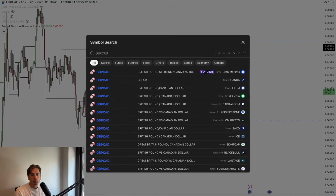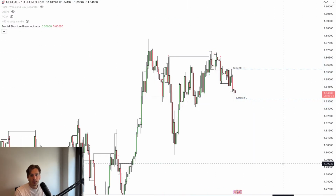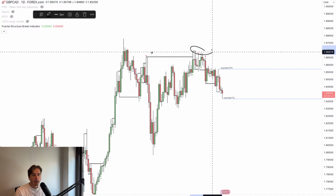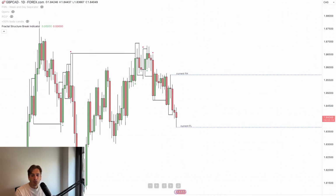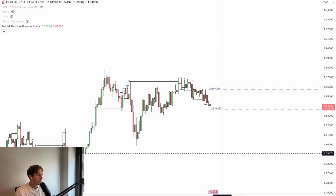So a pair that I've been personally looking at was GBP CAD sells. That was definitely a pair that I found more interesting. We had the manipulation here above this high, which is the high of the 3rd of April. The high of the 3rd of April gets taken out. Once that high got taken out, the market started to reverse again in towards the downside. Now we have bearish price action here on the daily time frame with the daily fractal remaining bearish and pushing the market down lower.